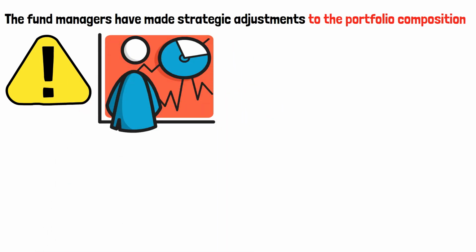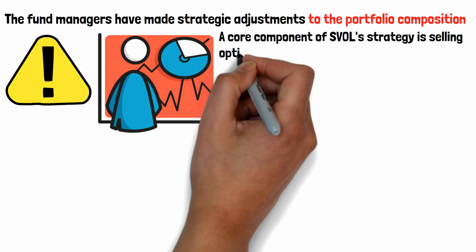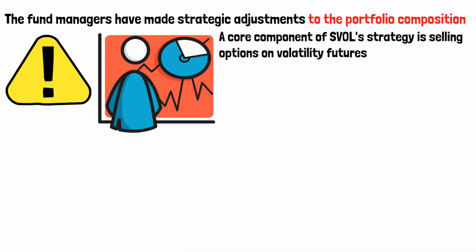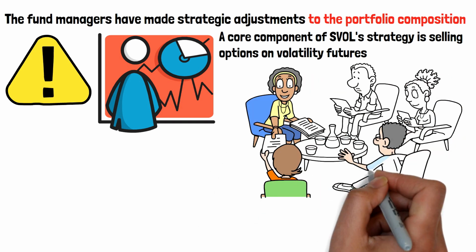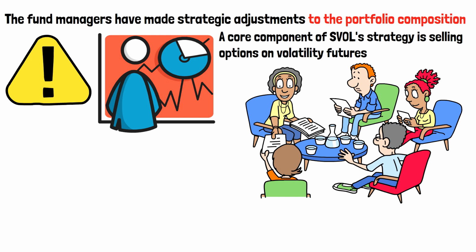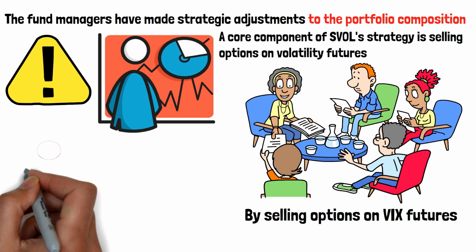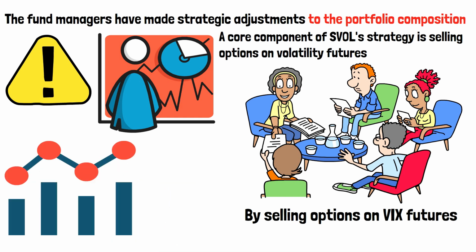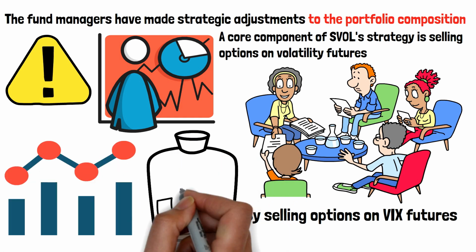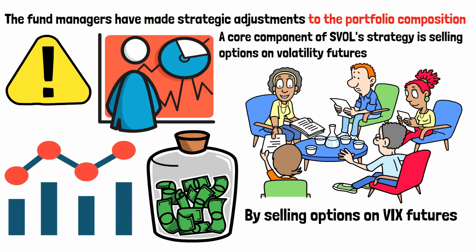A core component of SVOL's strategy is selling options on volatility futures. This involves taking positions that benefit from stable or decreasing volatility in the market. By selling options on VIX futures, SVOL effectively bets against significant spikes in market volatility. The premiums collected from selling these options are distributed to investors as dividends.